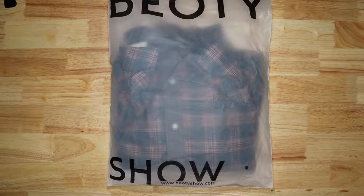Now, I know it's difficult, especially for guys, to buy clothes, especially online. So it's always good to find new companies that are doing some really interesting designs. The cool thing about Beotyshow is that a lot of their stuff can be paired together. Whether you're doing tops or bottoms, jackets, shirts, you can always make different outfits with just a couple of pieces that you pick up.